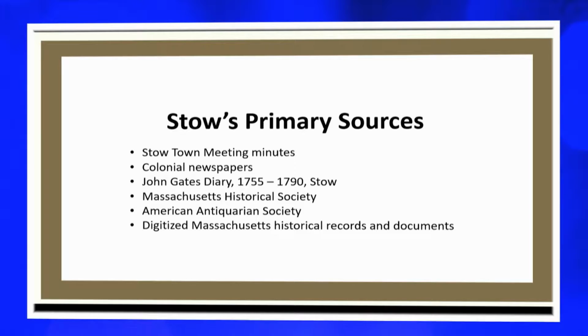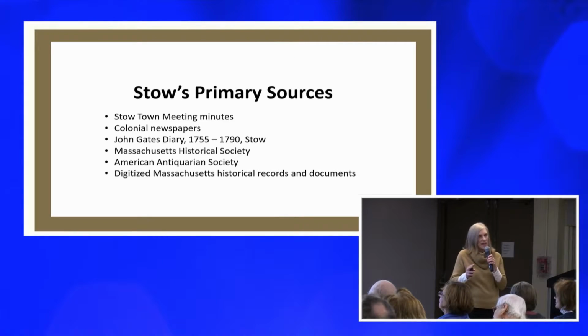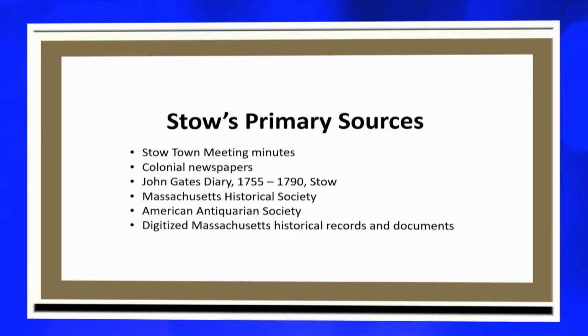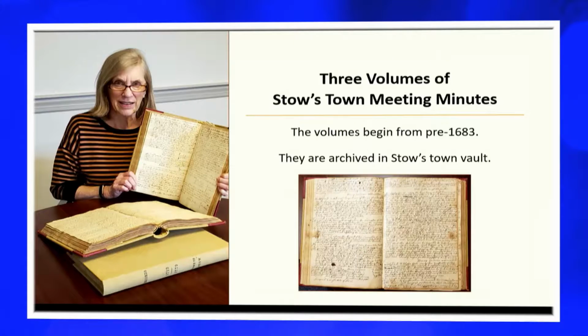To do this program tonight, first of all, the Historical Society had to learn in depth about Alexander Hamilton, because we were on a hunt to find out information that we had in our town meeting minutes, colonial newspapers, maybe the John Gates Diary, Mass Historical Society, American Antiquarian Society, and digitized records that we could have access to, to find out what we had in Stowe that would relate to Alexander Hamilton. And we were very pleased with what we found.